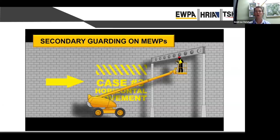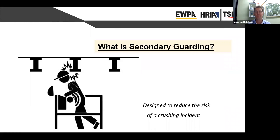So let's take a look at what is secondary guarding. If we take a look at the background, we see that in the first decade of the century, from 2000 to 2010, there's a growing focus on crash incidents. In the UK alone, between 2003 and 2009, there were 13 fatal incidents.